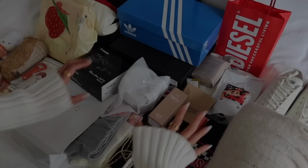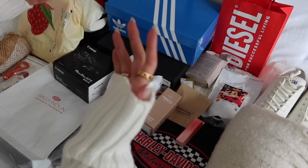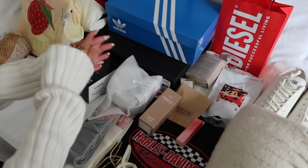Hey guys, we are now back in Hong Kong and I was gonna do a little unboxing to show you what I got in Japan. Currently, it is really great to shop in Japan because the US dollar is so high and the Hong Kong dollar is tied to the USD.